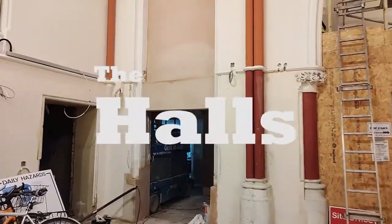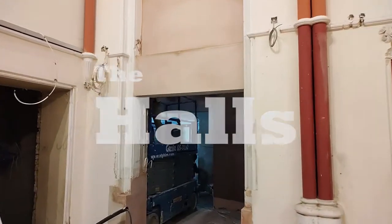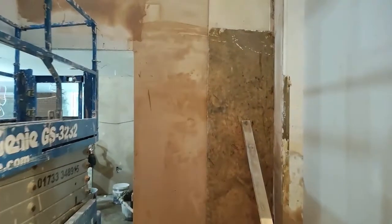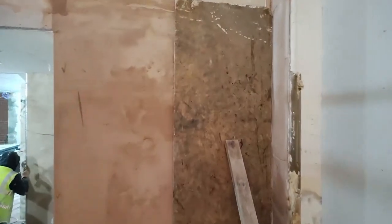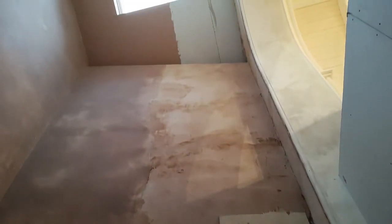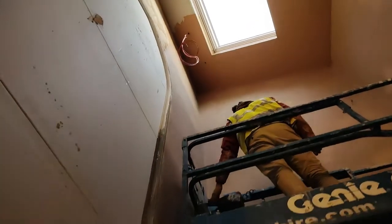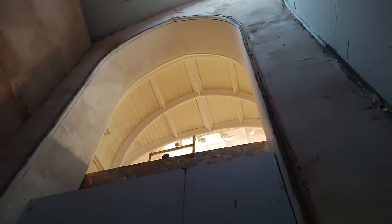Now heading towards the halls, and as you can see we've got some partition wall going in and doors are formed. In the old organ space we've been plastering. The roof lights are in, a really impressive space for such a small area. And the openings are formed now, ready to take the new window.